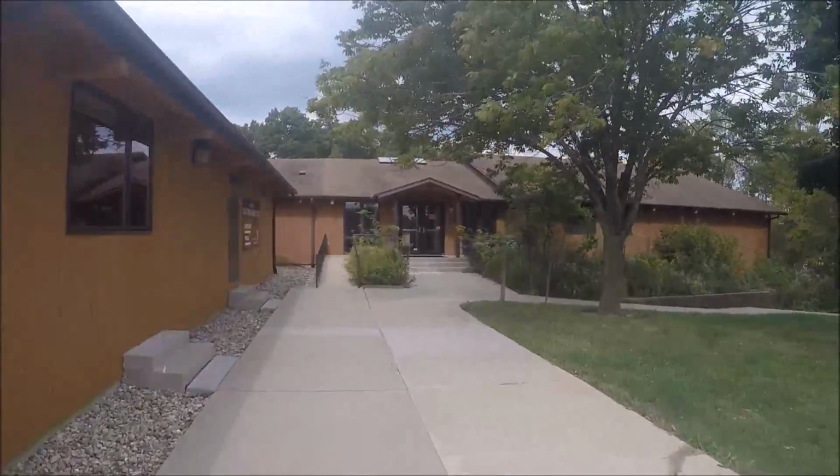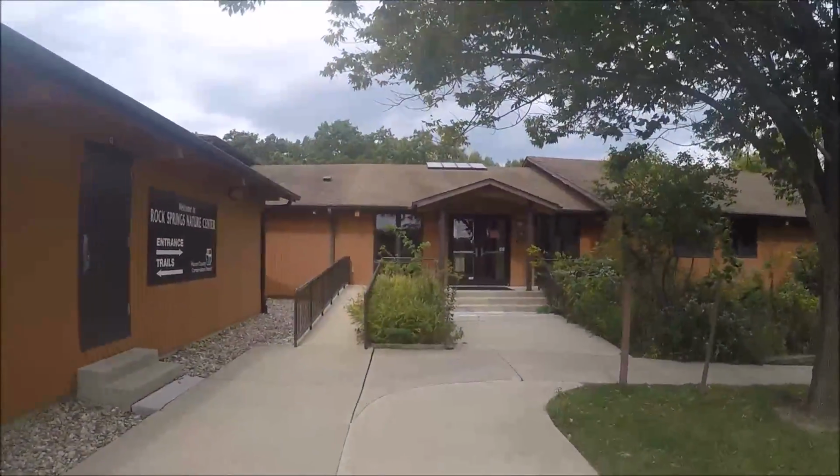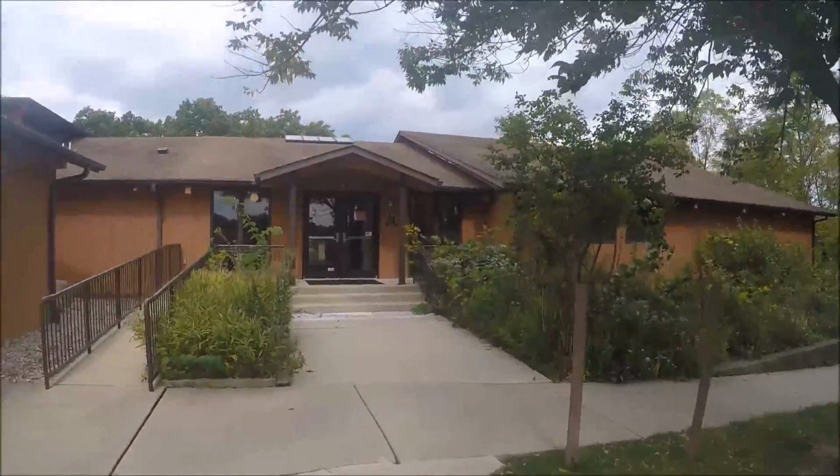This is the river hiking trail at Rock Springs Nature Center, Decatur, Illinois.